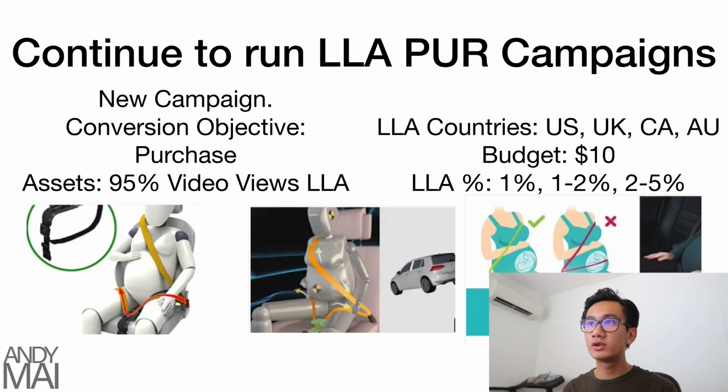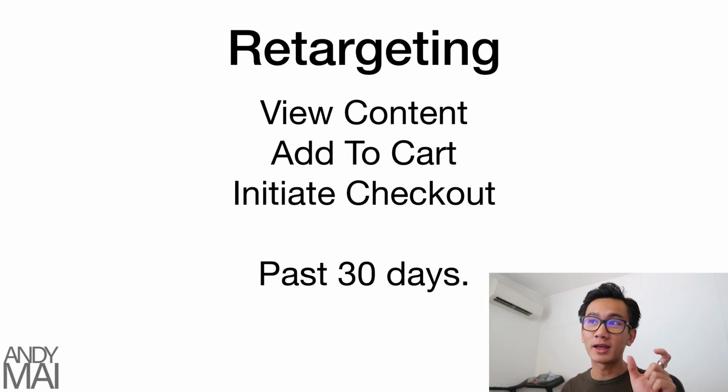Now, what you want to do is continue to run the lookalike purchase campaigns, and you want to scale it out. You want to let them run for 2-3 days, and then if it gets purchases, increase the budget, duplicate, use different scaling strategies. Then you want to get into retargeting as well. You want to retarget people who view content, add to cart, initiate checkout in the past 30 days.